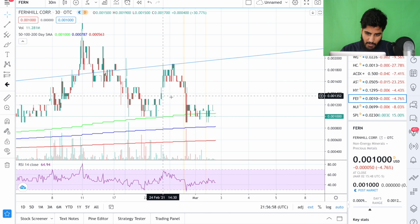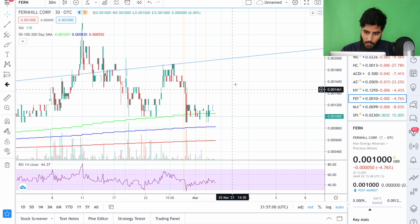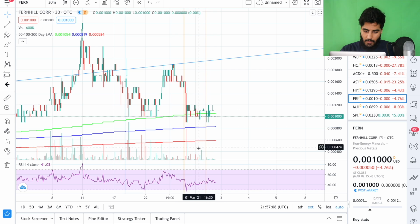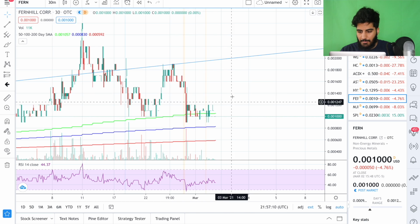And so we have been rejected multiple times by resistance. I did want to see one more test, potentially a breakthrough, but now that we are below our 50 SMA, we are going to wait until we get better price action above this point.